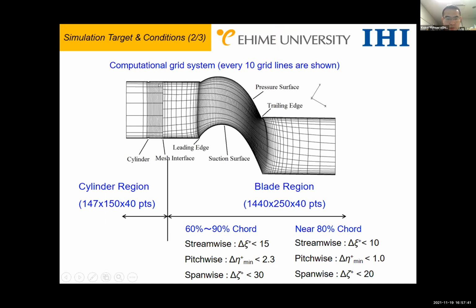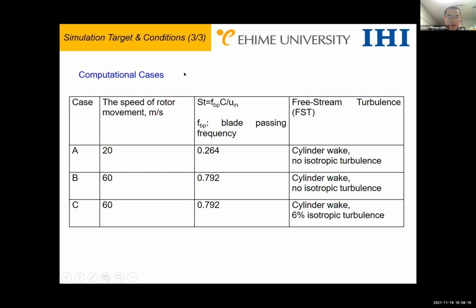And I do the dynamic rotor-stator interactions in this study, and the stator is modeled by a cylinder, and the whole computation domain consists of a cylinder region and the blade region, and the blade region moves relative to the cylinder region. And regarding the mesh, an H topology mesh is generated within the cascade.